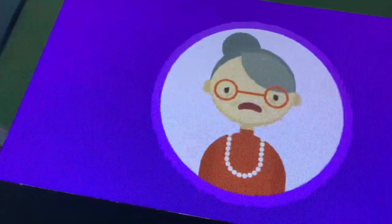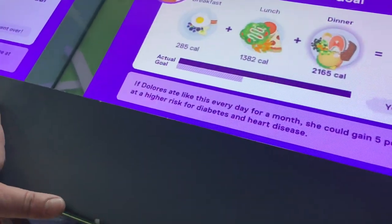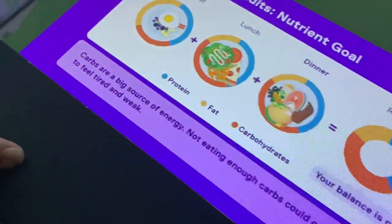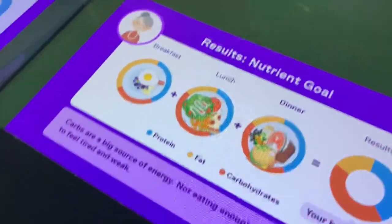More. Whoa, let's see how much we ate. What happened? Oh, she looks sad. Whoa, look how much we ate. We ate too much. I ate too much. Way too much. I want to do another round. No, no, that's it. People are waiting. All right. Now we know we eat too much. Okay, get your card. Let's go to the next one.